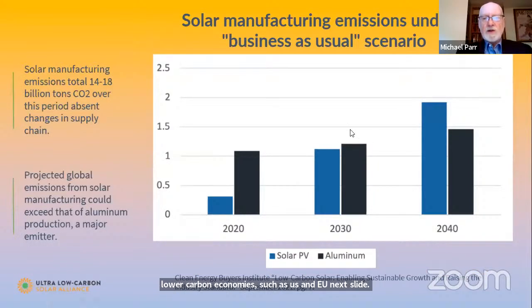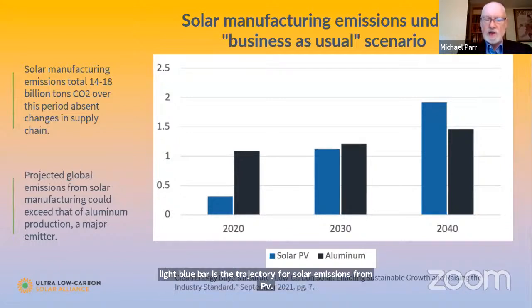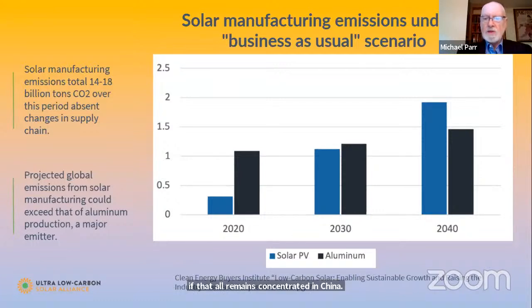What this means is if the growth in solar manufacturing over the next 20 years occurs as it has over the last 20 years, predominantly in China, the growth in carbon emissions associated with that manufacturing would also rise substantially. The light blue bar is the trajectory for solar emissions from PV manufacturing, if that all remains concentrated in China. The dark blue bar, for comparison, are emissions from the global aluminum industry, one of the more highly emissive heavy industries globally. And you can see that if we don't change the trajectory here, PV manufacturing carbon emissions will rise to the point that they exceed those from aluminum.